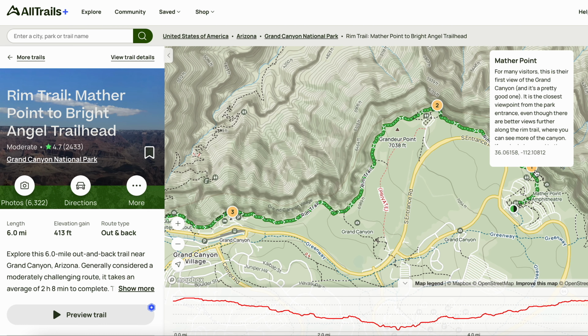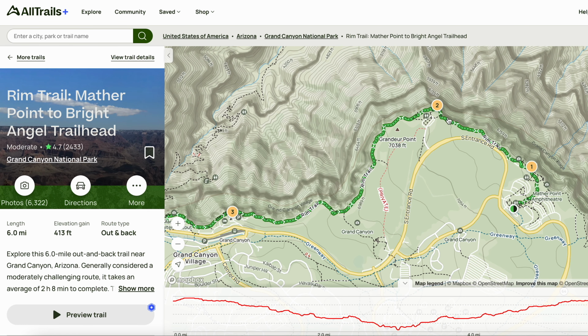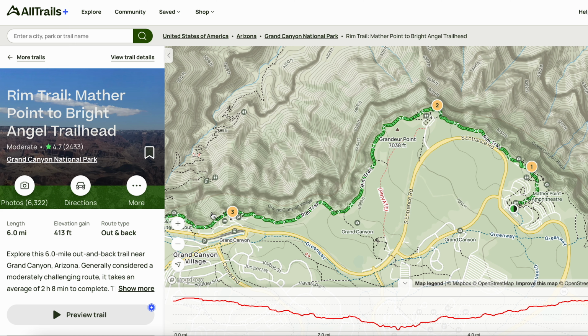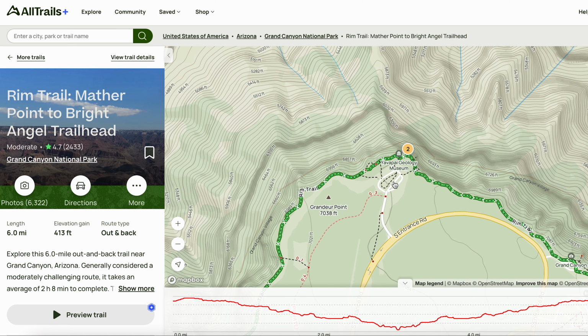Mather Point. Right next to that, a little bit northwest, you see the Grand Canyon, a little snapshot. You'll want to keep making your way up to the Yavapai Geology Museum. Really cool spot. Based on the sign, what it says is that it is, from a geological perspective, the best view of the Grand Canyon is at the Yavapai Geology Museum from inside there.